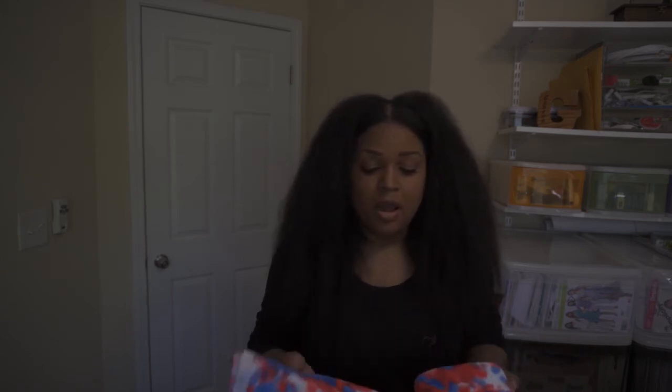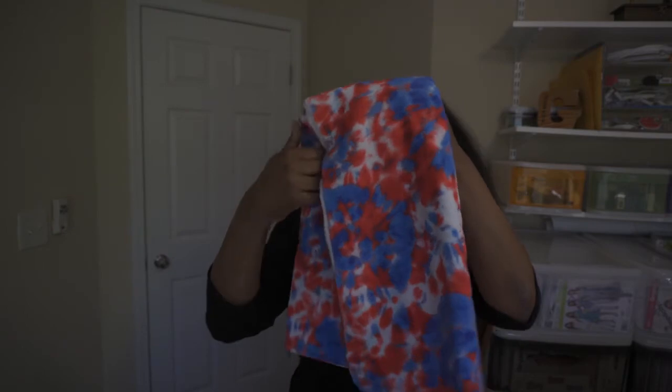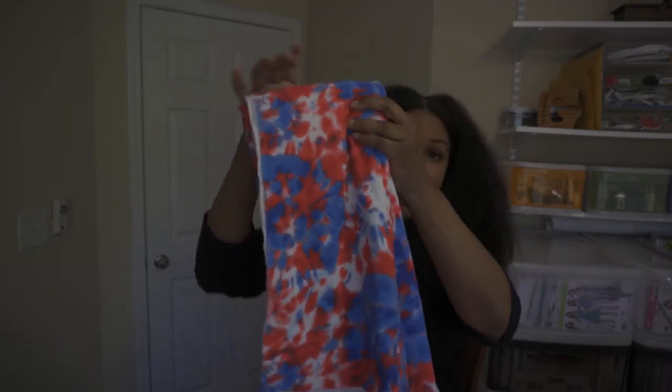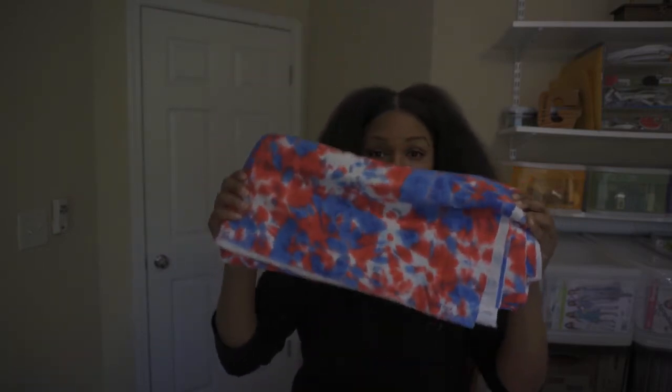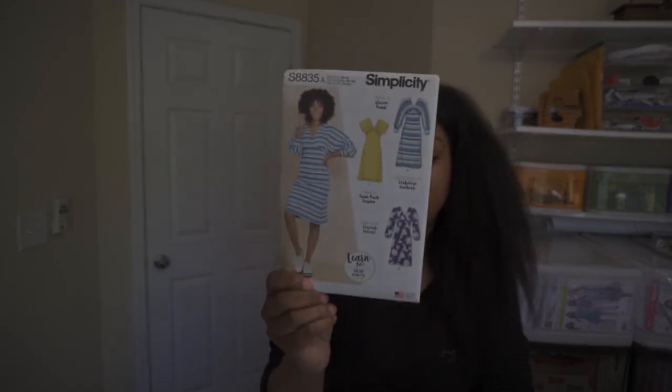So the fabric, one of the pieces of fabric that I bought was this red, white, and blue, I guess kind of like tie-dye. And I purchased 3 yards of it. So I want to do some type of knit dress. And the idea that I had in mind was this pattern right here, which is Simplicity 8835.